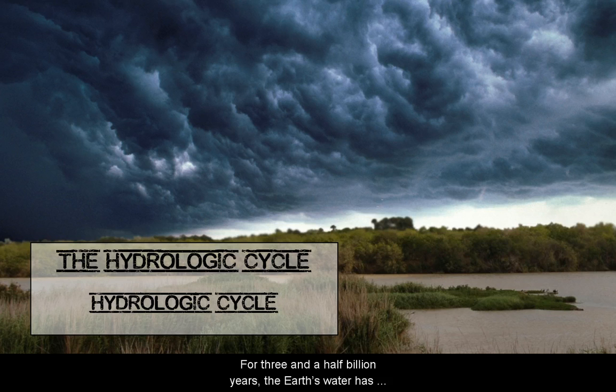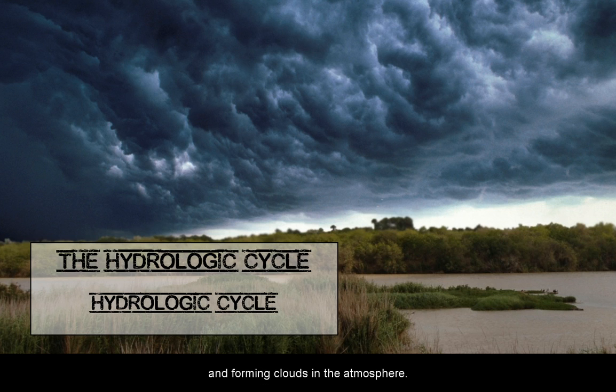For 3.5 billion years, the Earth's water has been moving from streams to lakes to oceans, flowing underground, sitting high up on mountain glaciers, freezing and melting on the edges of the polar ice caps, and forming clouds in the atmosphere. The drop of water that falls on your head in a rainstorm could have traveled from the Pacific Ocean, from a mountaintop wetland in Colorado, or from a melting glacier in Greenland.